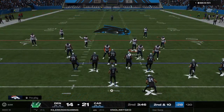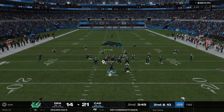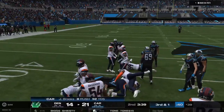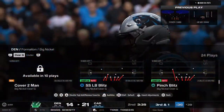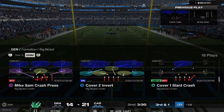Ready, set, couldn't connect on first. It's second down. Ready, go! On the draw, this is Brooks. And he got it real close, but stopped just about a yard or so shy of that first down. Well, that doesn't net a first down. You get yards like that in the run game, you will take it in the NFL.